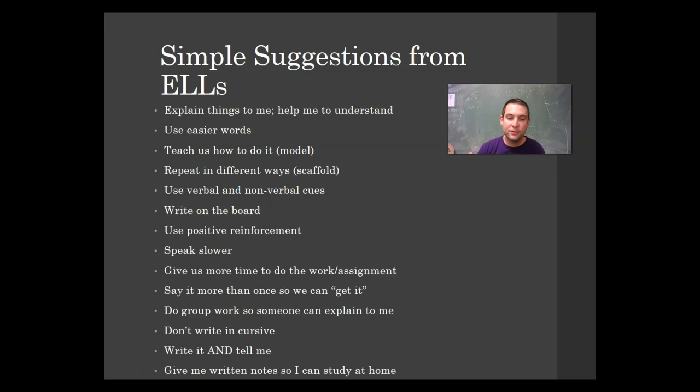Speak slower. Give us more time to do the work. Say it more than once so we can get it. Do group work so someone can explain it to me. Don't write in cursive. Write it and tell me. Give me written notes so I can study at home.